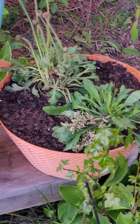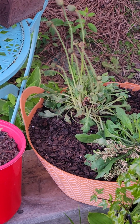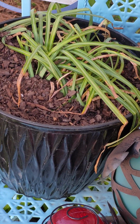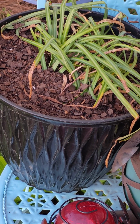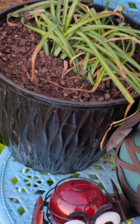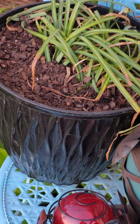And then the plants that I had gotten from my friend recently, I put one of them in the flower bed and one of them in this pot right here, this black pot. I forgot what came in this pot, but I just like the pot, so I recycled it, and that's where I put one of the plants I got from her.